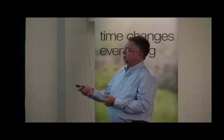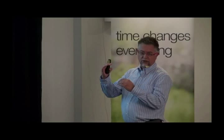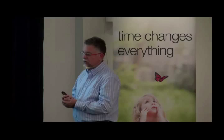So when you get a path report, a histopath report, or a cytology report, or a hematology report, you tend to read and pay more attention to the things that are at the top of the report. And you tend to pay less attention to the things that are in the bottom. As it happens, the graphics are in the bottom. So it's an indirect way of telling me, don't worry too much about the graphics.